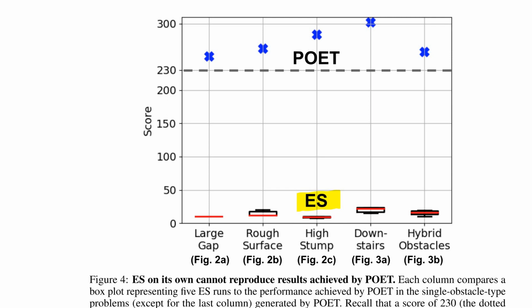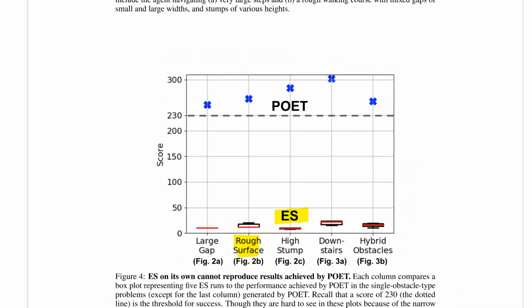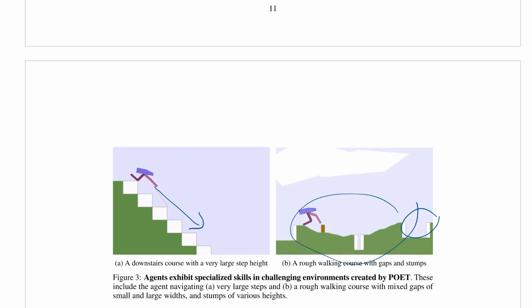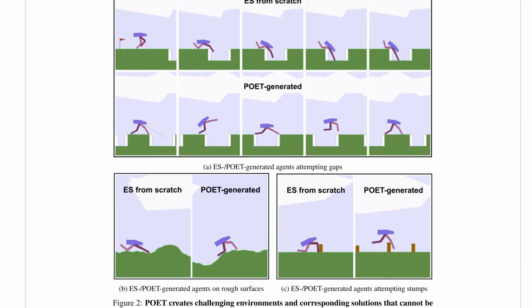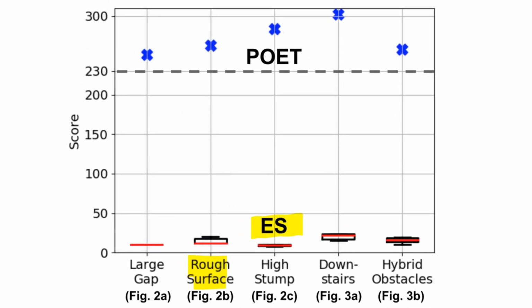Now, evolution strategies are not your classic RL algorithm, but you can compare it to it. It's just that these people, I have a feeling they like the more esoteric learning algorithms. In any case, you see in these environments, large gap, rough surface, and so on. These are supposed to be displayed in figure 3. So these two environments and also these environments here. The evolution strategy, so the classic approach, if you just straightforward optimize, they get very low scores on average, whereas POET gets very high scores above the 230 threshold.